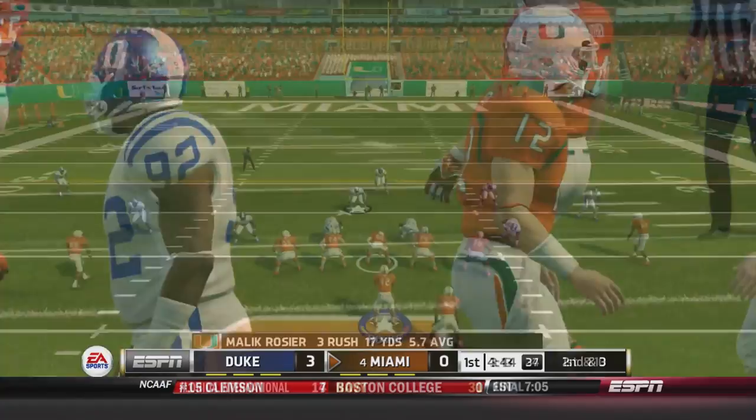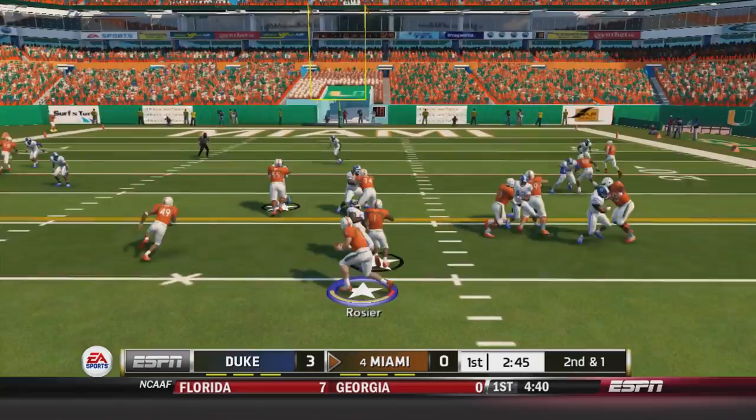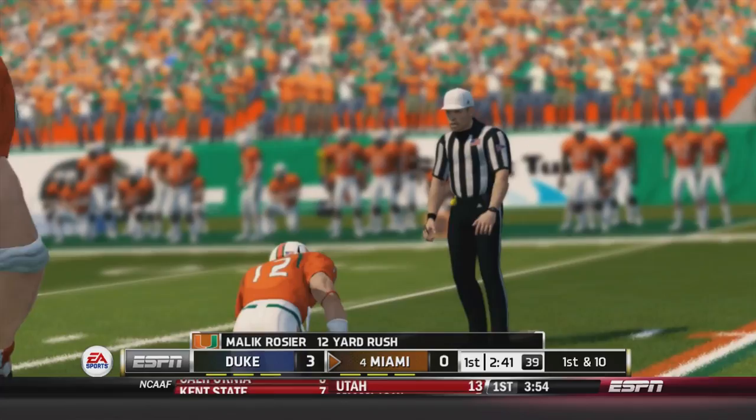They got a first and 10 right here. They go read option. Rosier safely slides to the ground after an 8 or 9 yard pickup. And that's going to bring up a second and short. Of course, they go right back with the read option. Malik Rosier this time putting his head down and running right at the Duke defensive players. He's going to pick up 12 yards on that play.